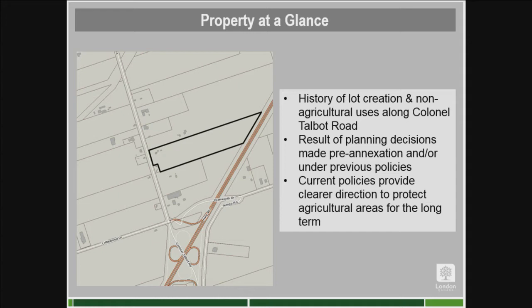This slide I just included to show you some of the lot fabric in the area. I included this because some of the justification provided in support of the application indicated that there has been lot fragmentation occurring in this area already. So I just want to acknowledge that, yes, that's true. As you can see, the large agricultural parcels no longer exist the way they probably once would have. But we need to understand that these are the result of planning decisions made under previous planning policies, most of them pre-annexation, and that the current planning policies are much more direct in their intent to protect agricultural uses in the long term.